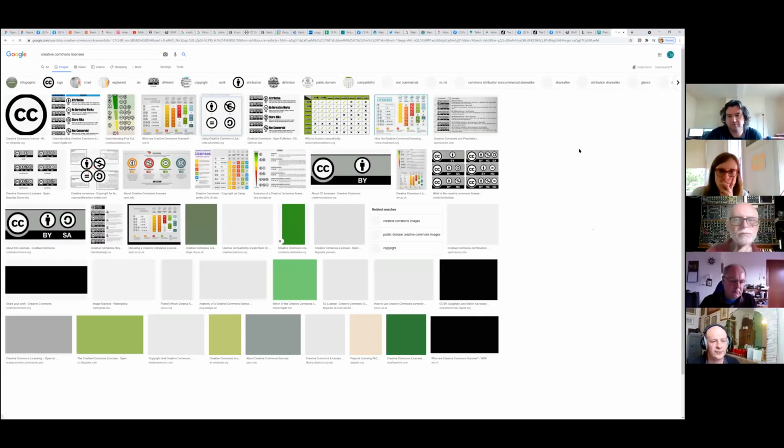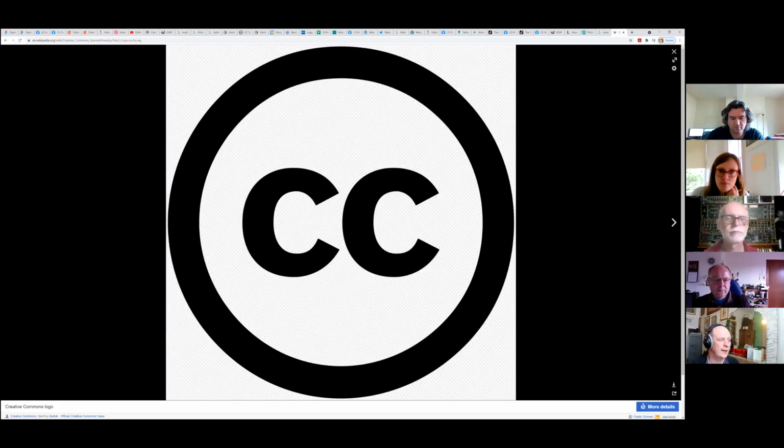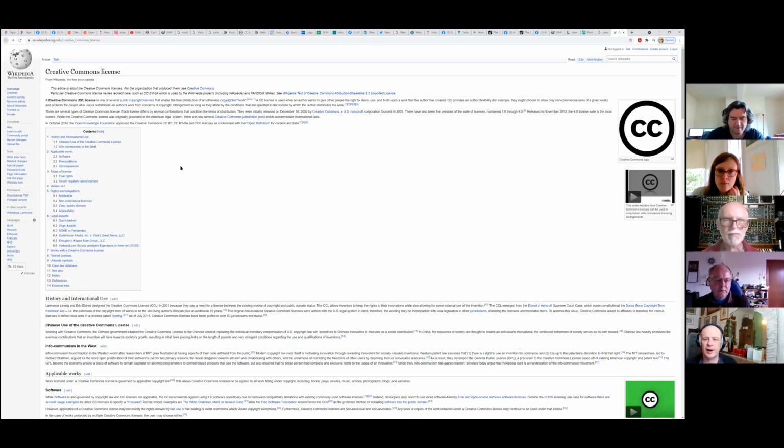You see that this is an example of a Creative Commons license, and there's a whole range of different licenses. The most commonly used one is Creative Commons by attribution and share alike, which I can recommend for use. Creative Commons by attribution means that people are allowed to use it pretty much for any purpose that they want, but they have to say where it came from.